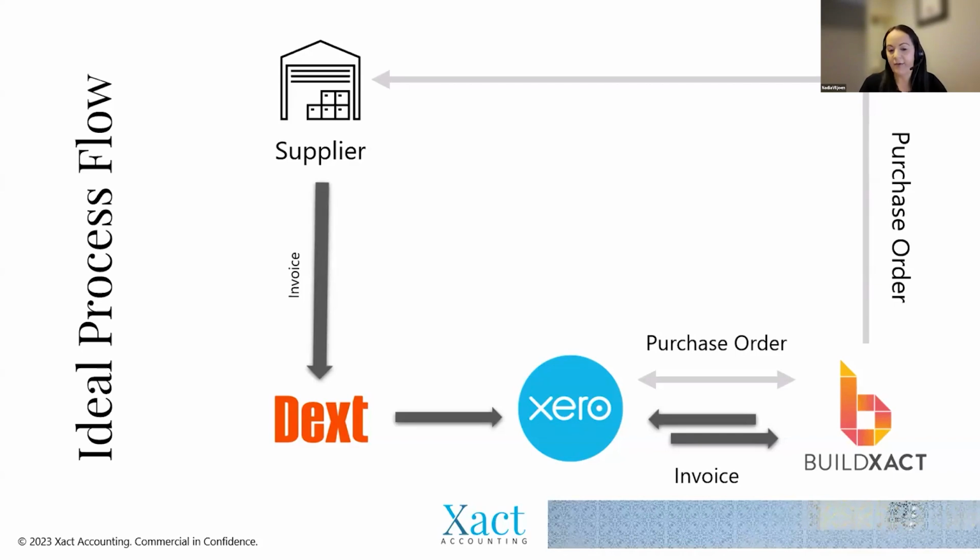Then it goes into Xero. I always recommend coding it in Dex before going into Xero, because you don't want to do a big cleanup in Xero. Once it's in Xero, Xero speaks with your project management software if a bill was paid. So it's that automation process that flows really nicely. If you can get that set up correctly, it's really going to free up your time as well. There's more accuracy as well.